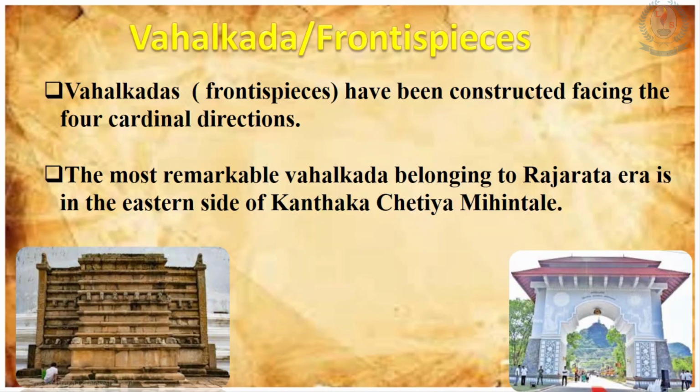Now, let's talk about Vaharkada, or we call it frontispiece. Vaharkada or the frontispiece have been constructed facing the four cardinal directions to enhance the aesthetic value of Dagoba. The most remarkable Vaharkada of Rajaratha era is in the eastern side of Kantaka Chetiya Mihintale. Here are some pictures of an ancient Vaharkada and a picture of a modern Vaharkada.